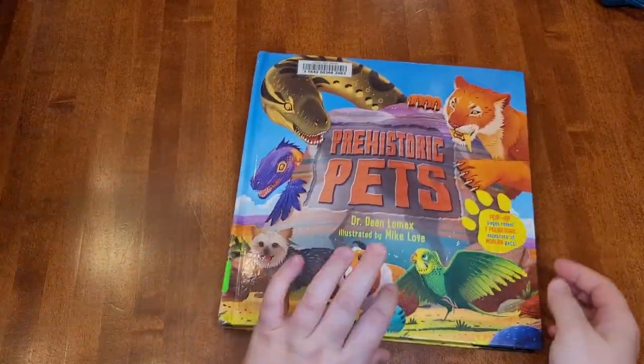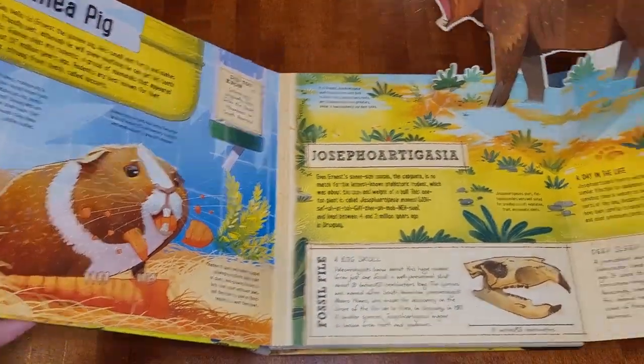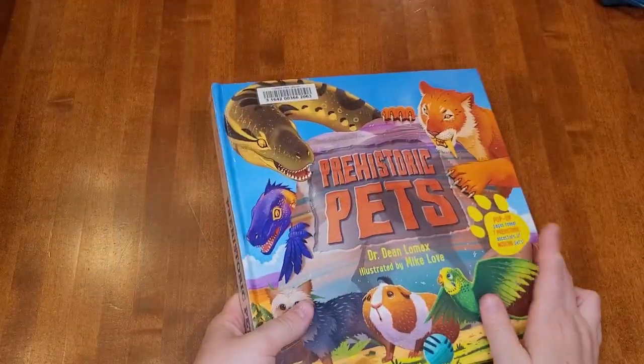This next book is a really cool pop-up book, Prehistoric Pets. So it just is what prehistoric animals different pets came from, essentially. But it has these really nice pop-ups. So my kids had a lot of fun with that one.